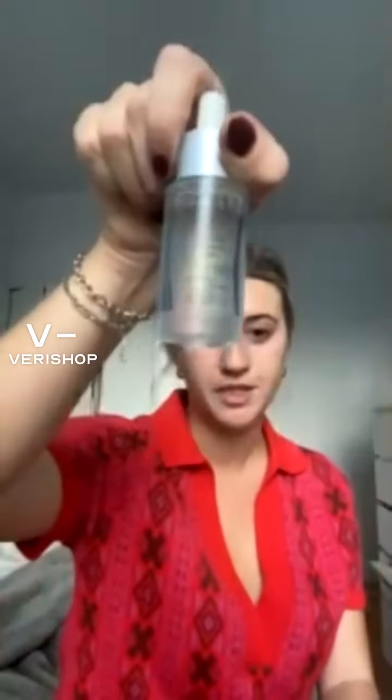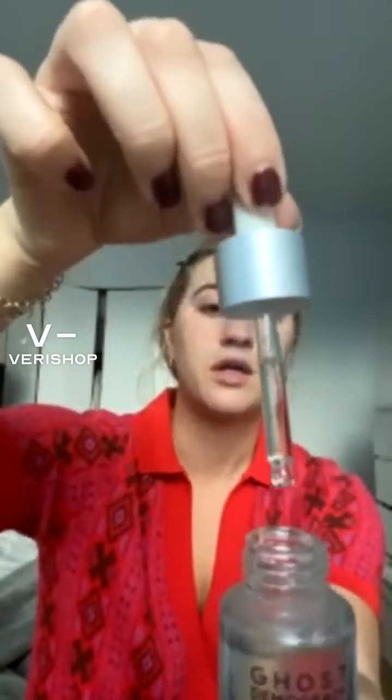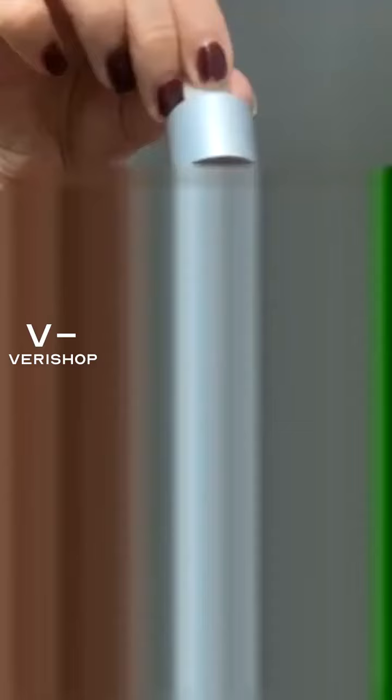So this is the vitamin C serum. It's very clear. I will show you. It's really liquidy. I don't know if you can see. So I will just put a few drops in my hand, and then you usually put it on right after you wash your face. So all I put on before this was the Labruna Skincare Nourishing Oil, and now I'm going in with the Ghost Democracy Vitamin C Serum. So I'll put a few drops in my hand, and then just pat it into my face, just like that.